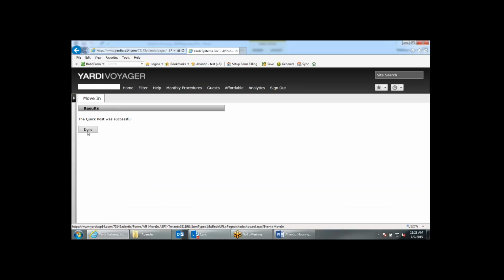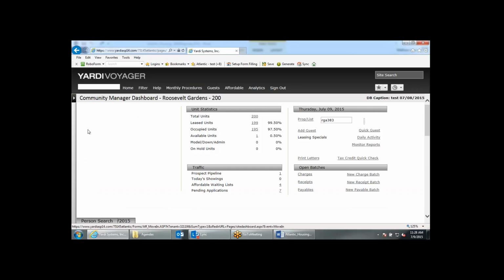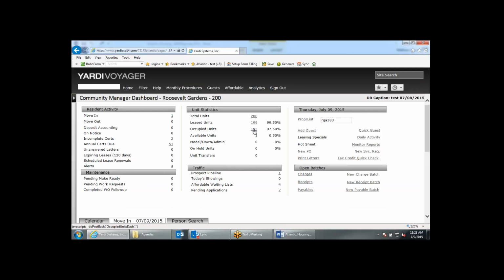Once we do that, our Commit Move-In Post button is now available to us, and we can click Post to post those move-in charges that we reviewed for the Quick Post preview. Are there any questions about that?